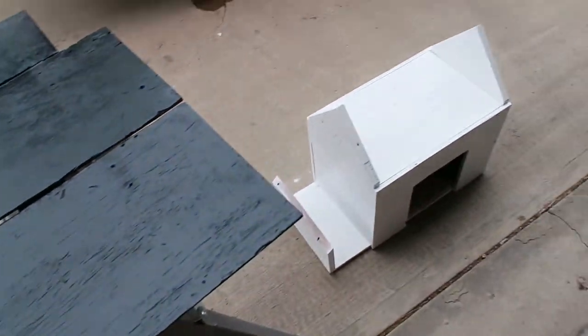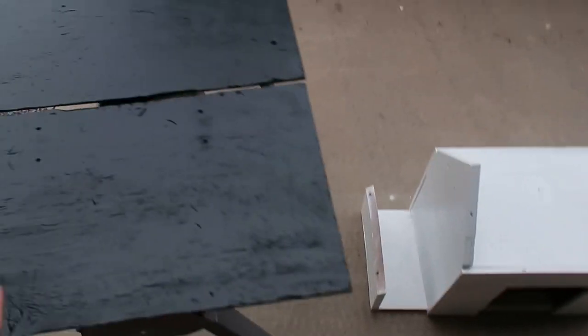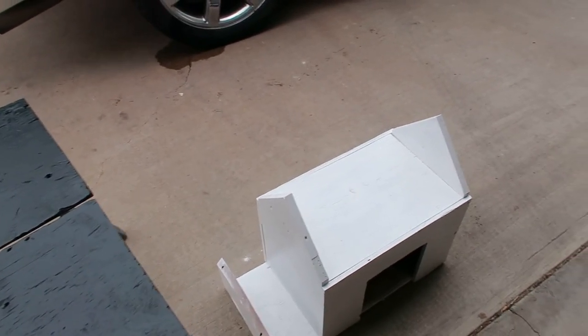So the other project that Nelson's been working on, that I was supposed to be working on but have not been, is this barn. So this was all red down here, and this is black. It's the roof, and it was his when he was a little boy. I wish I would have got some before shots of it, but I didn't, which is totally fine.